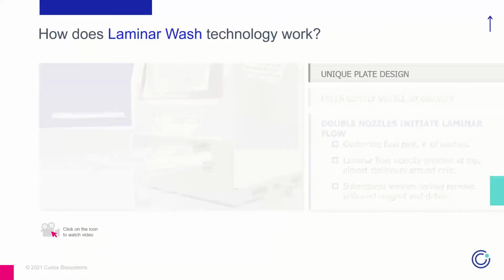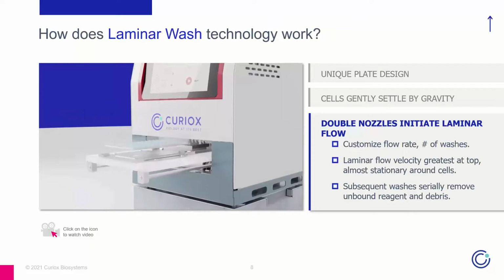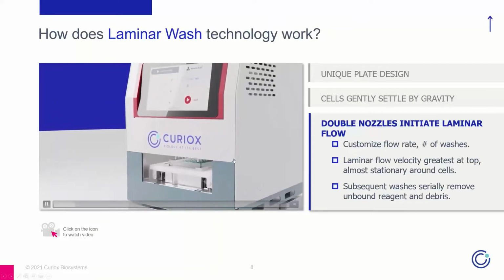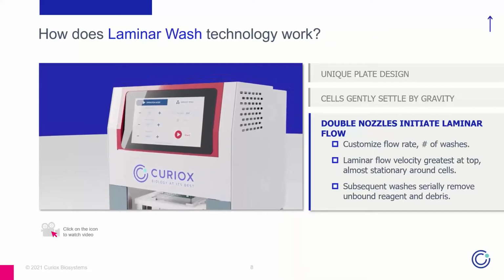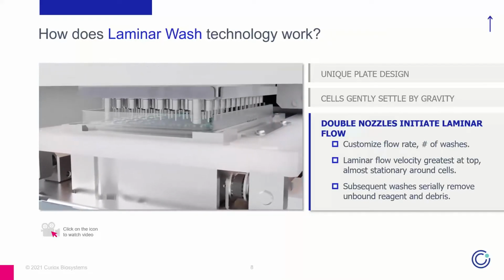And then next, we combine our plate with the instrumentation. So here we're showing you our HT2000 instrument that has a touchscreen and handles 96 wells at a time. Here we have 2 nozzles. So first, you select the parameters for washing, which I'll go over in a second.